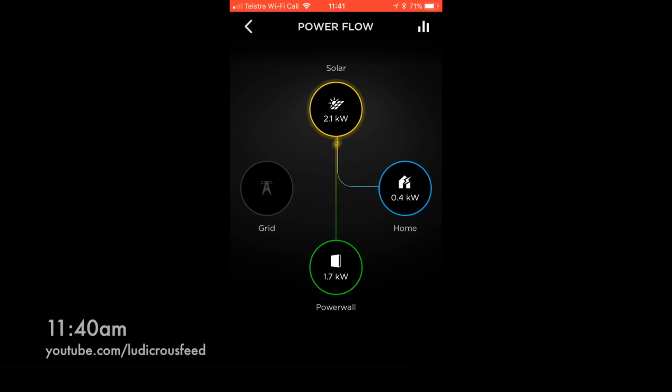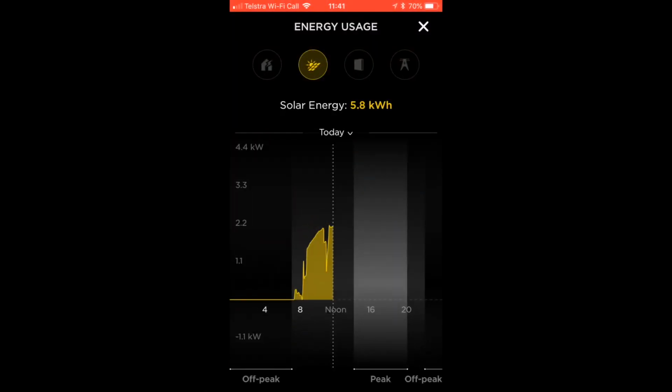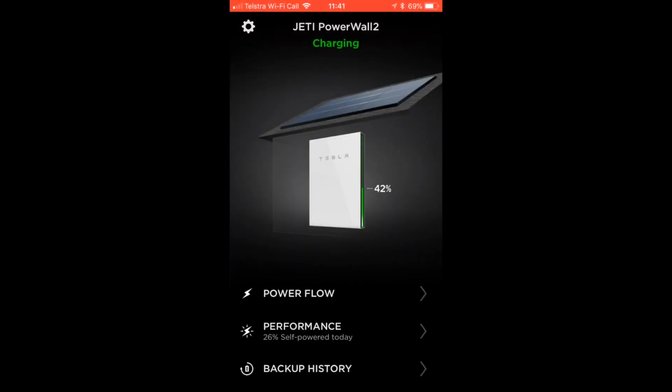There's a bit more sun in the sky again. So once again, the Powerwall 2 knows you can power the home as well as charge the Powerwall 2 at the same time. Bit of a snapshot of this stage showing that there's been quite a bit of charge from the solar power panels. We're still in the shoulder period, charging quite nicely, and it's 42% at 11:41.